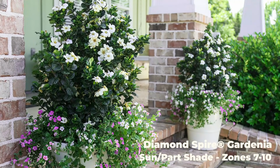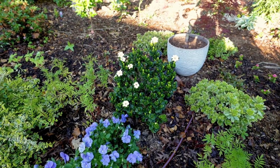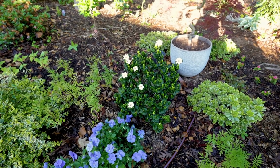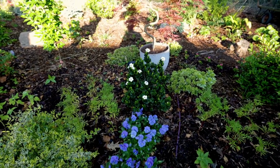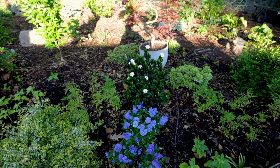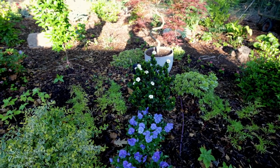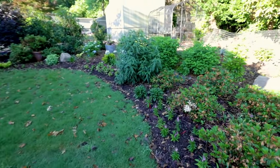This one is an upright, narrow growing gardenia, different than any gardenia I've ever seen, honestly. Just starting to bloom now. You can see how many buds are actually on that plant. Of course, super fragrant gardenia that is going to bloom in May into early June every year, and then get some repeat blooms during the summer. I just kind of like that upright, narrow habit. That thing really doesn't even have to bloom for me, but it does, and it's super fragrant.